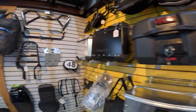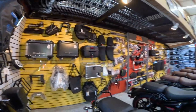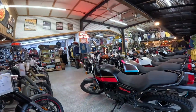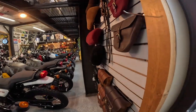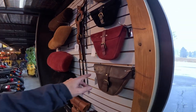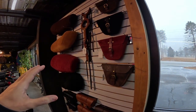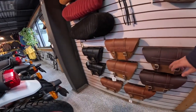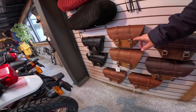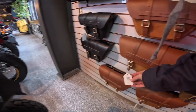Waterproof bags, hard bags. Me gusta mucho. Okay, Scram 411s. Oh, gotta show you this. This is all new too. So these are the skin shift products. These attach to your side covers and give you that side pouch. We'll look at one of those over there. It was on that Continental GT. These are new ones that they got in. I don't know what brand these are, but these replace your side cover. And see if we can find a brand.